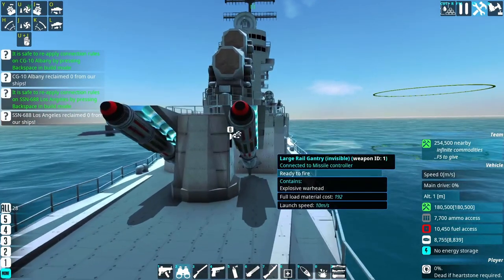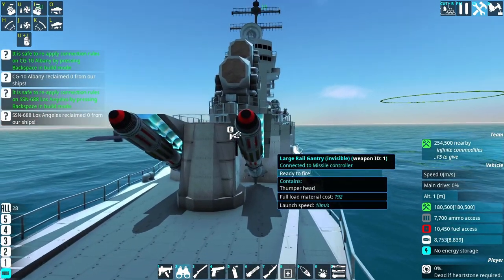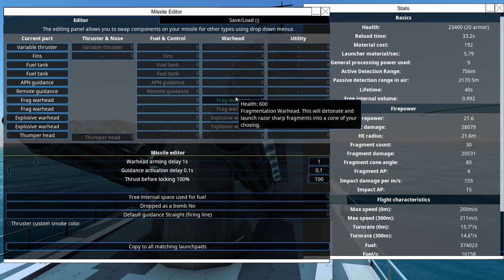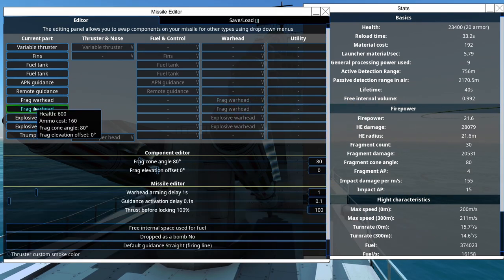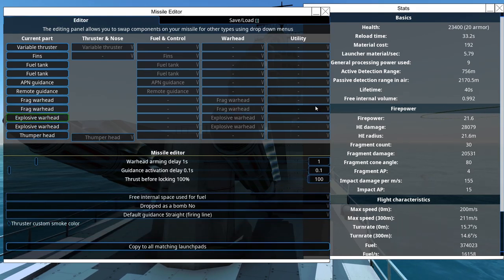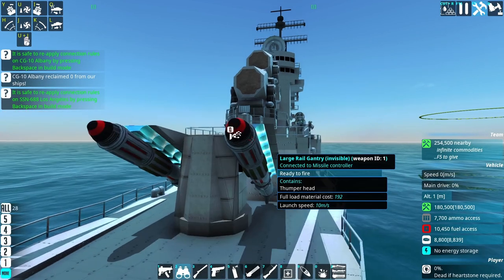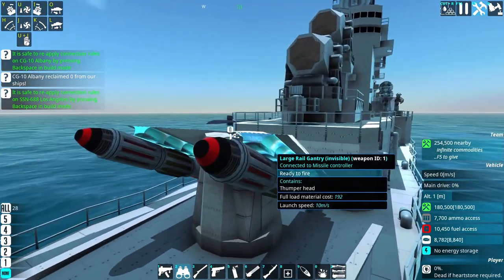Starting at the front, she's equipped with 4 Talos missiles, 2 at the front, 2 at the back. These are large thump remote guided missiles. They're explosive frag. It's not really a frag penetrator warhead, but explosive frag. Generally, these should do a lot of damage. They're decently fast, but pretty durable too. And they're remote guided, so they won't be affected by flares. These are her main anti-ship weapons.